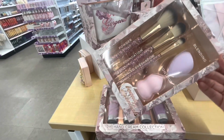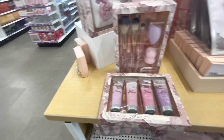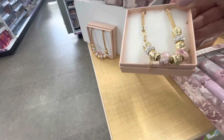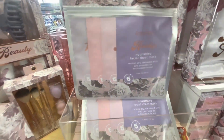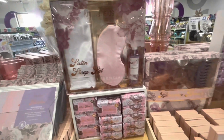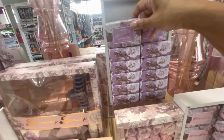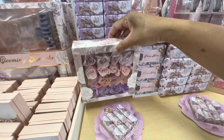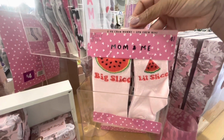Blending contour, powder, foundation, angled brushes here. Here's some different hand creams. Here's another bracelet, by the way, guys. Oh, it's really pretty, that charm bracelet. That is really pretty. Let's see here, some facial sheet mask. Let's see, here's another one of those essential items here in the box for Mother's Day. They have some cleansing bar soap here. Here are some soap petal collections. This is 5. Mom and Me, big slice, little slice. You get 4 in the pack.